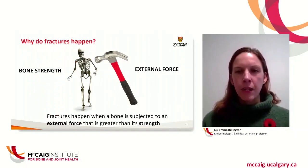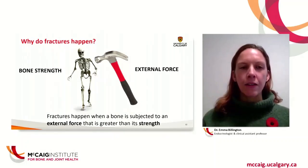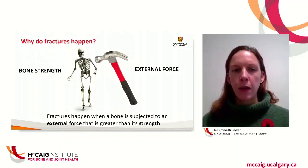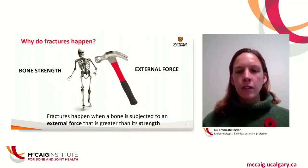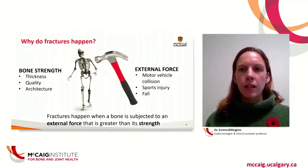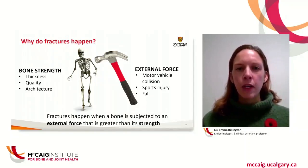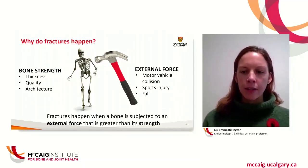So why do fractures happen? And this relates to both the hip bone as well as other fractures. To think about this, we have to consider both the strength of the bone and also external forces that are applied to the bone. And a fracture happens when the bone is subjected to an external force that's greater than the strength of the bone itself. And there's lots of different factors that determine our bone strength, including the thickness of the bone, as well as the quality of the bone and the architecture, so how all the components are actually built together. And then external forces can be things like a motor vehicle collision, or a traumatic sporting injury, or just a ground level fall, say on carpet or the ice.